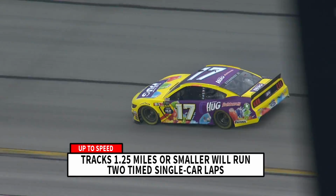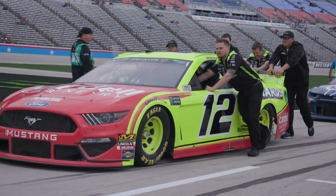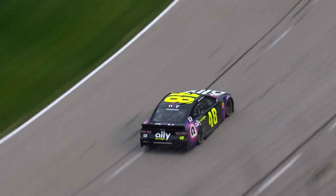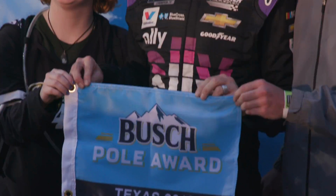And how we're going to do that is we're going to take the previous race's top 20 in the starting grid and put them in a pool to draw the last 20 spots in the qualifying lineup, and they'll be randomly drawn by owners' points. That will give us a good program and the best cars from the previous week in qualifying vying for those cherished spots at the end of the lineup.